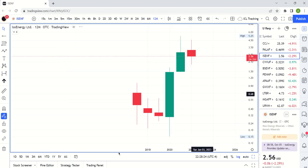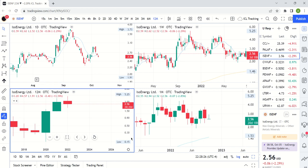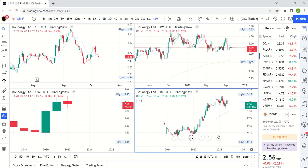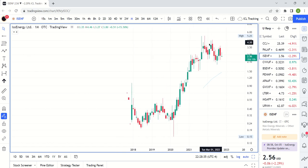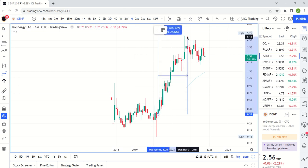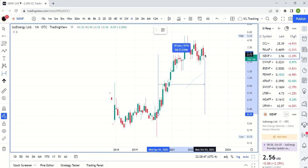So we looked at Paladin. Let's look at ISO Energy. I like this, that it looks like it's in more of an uptrend. If we look at the monthly, this has the nice look of a bull flag. If we take a really quick cycles perspective, we had our top on month 20 and we're currently on month 30, you could call it, right?